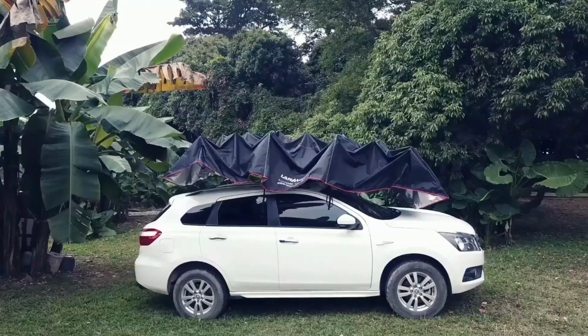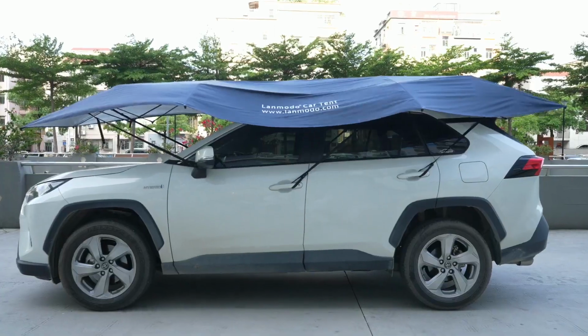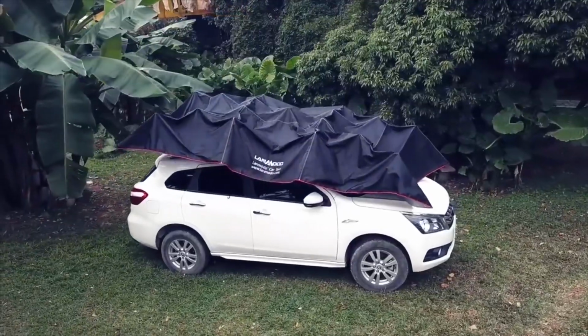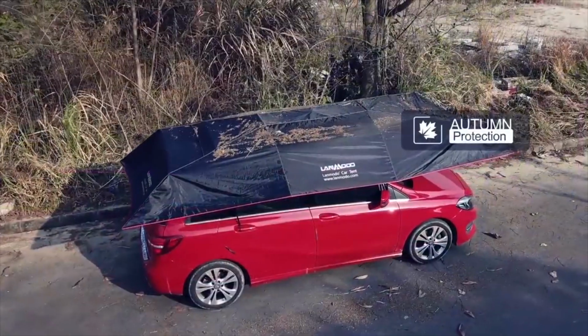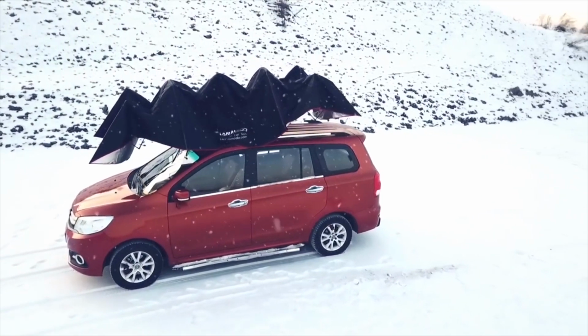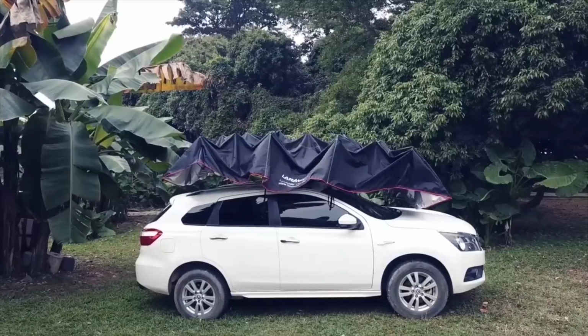Universal car tent. Discover the Landmoto car tent, a game-changing accessory that elevates car protection to new heights. This innovative solution offers unparalleled coverage, shielding your vehicle from rain, hail, falling debris, and even bird droppings. With its umbrella-like design, it spans the entire length and width of your car, providing comprehensive protection.